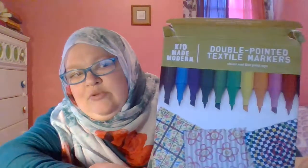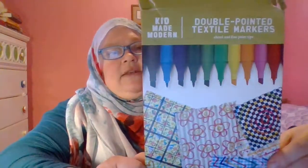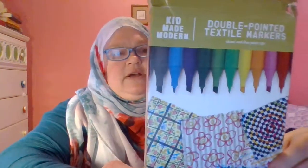Anyway, here is the project I promised you. I'm just going to share it with you. I have a very special recipient in mind for this. It is a textile coloring project. These are double pointed textile markers. Each marker has a wide end and a narrow, pointed end. So I can use the wide if I need to, and I can use the narrow for smaller things. I love these. They are kid-made modern markers. I got these from Walmart, and these are my favorite textile markers. I bought them maybe a year ago, I guess. They've just been laying around until I decided to finally get on this project.